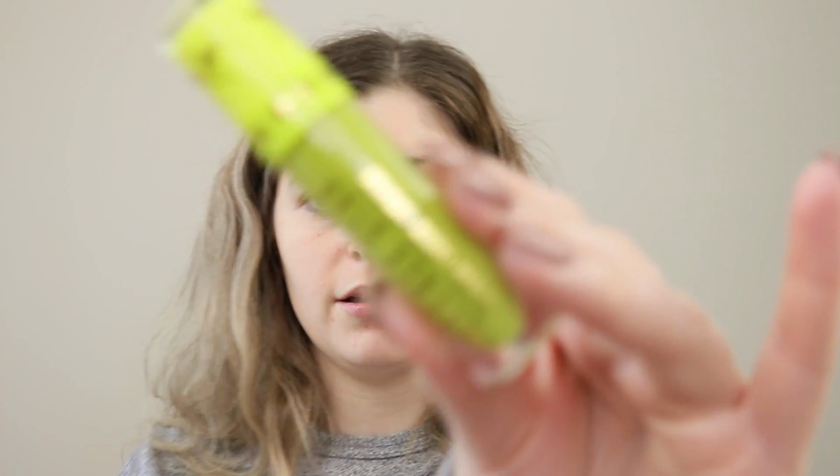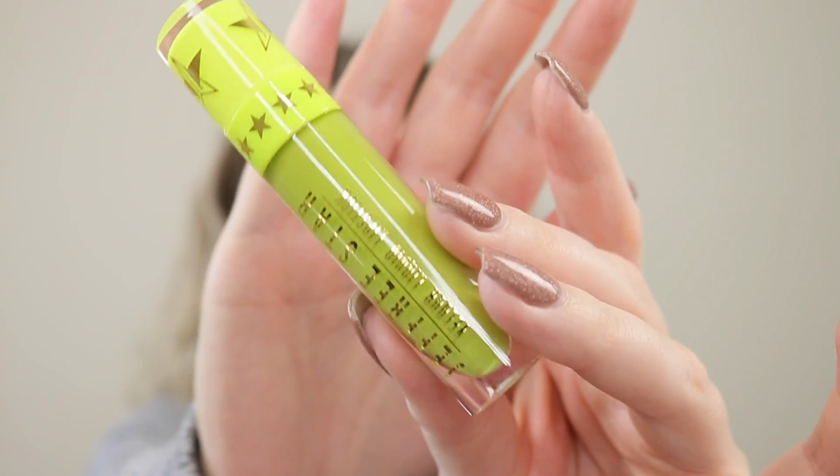I also ordered a couple of his liquid lipsticks. So I got the shades Purple Urkel and No Offense. These are really cool because you can use them as eyeliner as well. This is the color of No Offense. The packaging is really cool. I've never actually tried Jeffree Star lipsticks before.